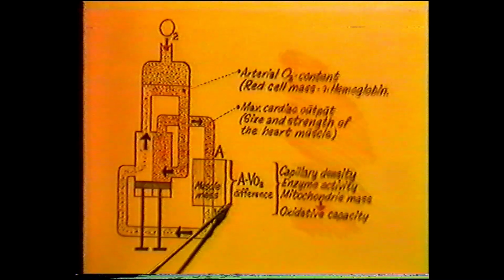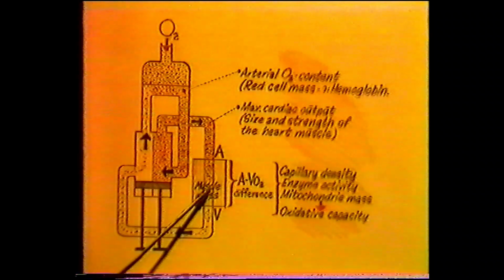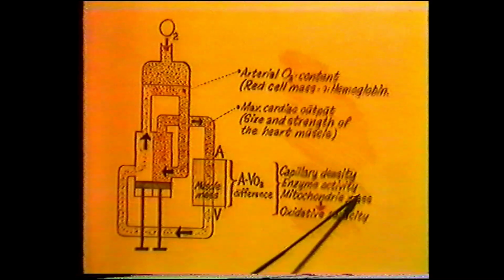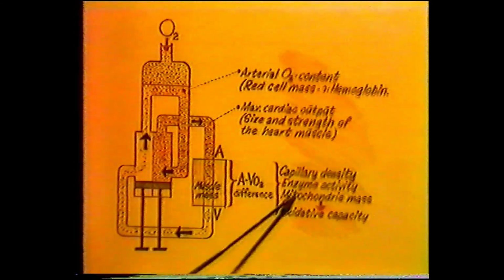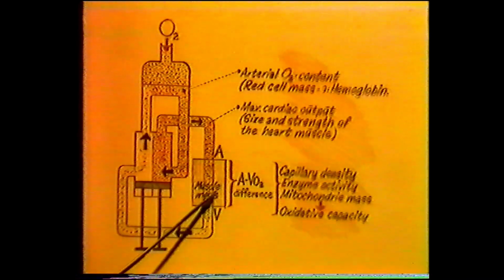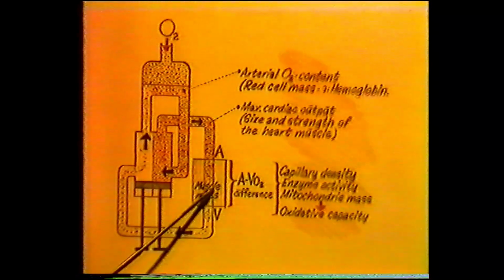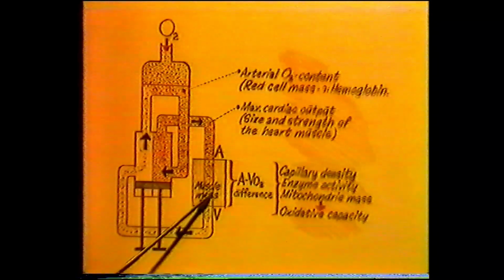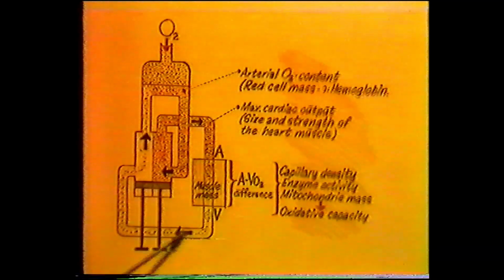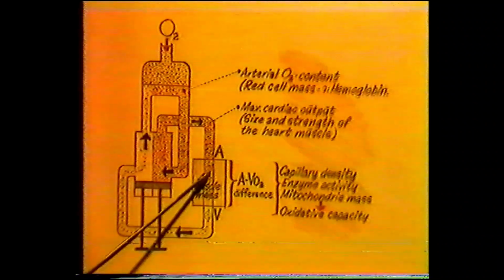And here in the muscle mass, we have several limitations for how much oxygen we can adapt. There are some strange names here like capillary density, enzyme activity, mitochondrial mass. We will not go into details about these things in this lesson, but just explain that in the muscle itself there are several factors which must be improved to be able to adapt and utilize oxygen on a high level. Even if we have this part very well trained, there will still be oxygen going back in the system. We cannot use everything which is pumped around in the body.